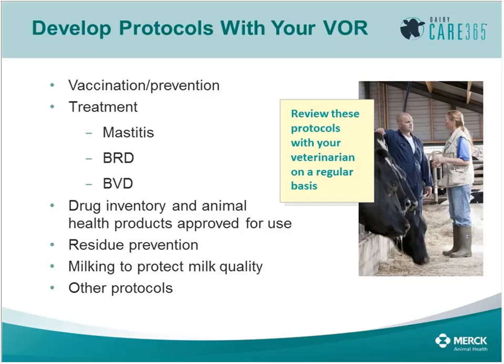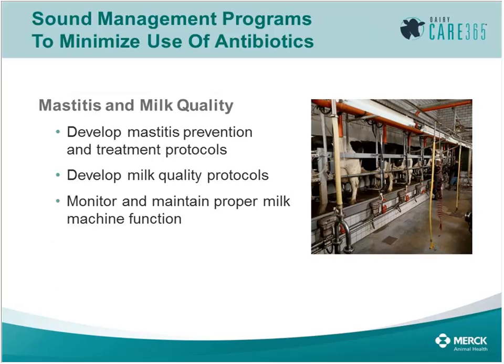Your veterinarian can help you develop protocols for, number one, vaccination and prevention of disease, two, treatment of disease to ensure antibiotics are used appropriately and judiciously, three, maintaining an inventory of animal health products approved for use on the dairy, four, residue prevention, and five, milking procedures to protect milk quality, and other protocols as well. These should be reviewed on a regular basis. A sound management program will also include best practices and programs to minimize the use of antibiotics, for instance, mastitis prevention and milk quality programs.